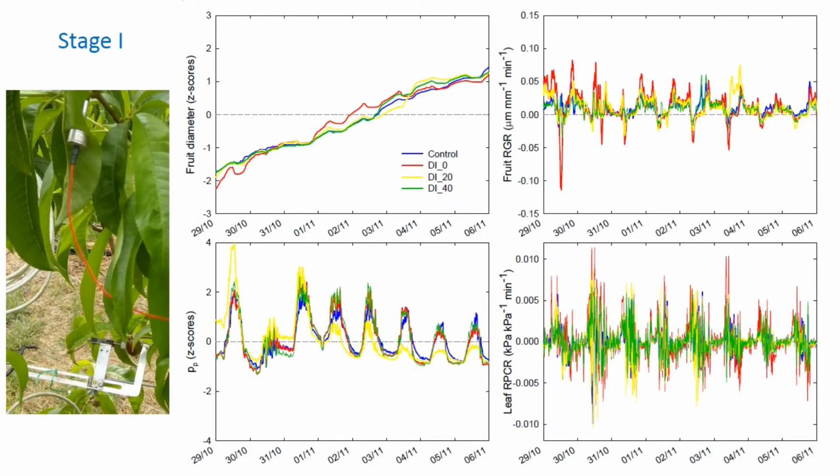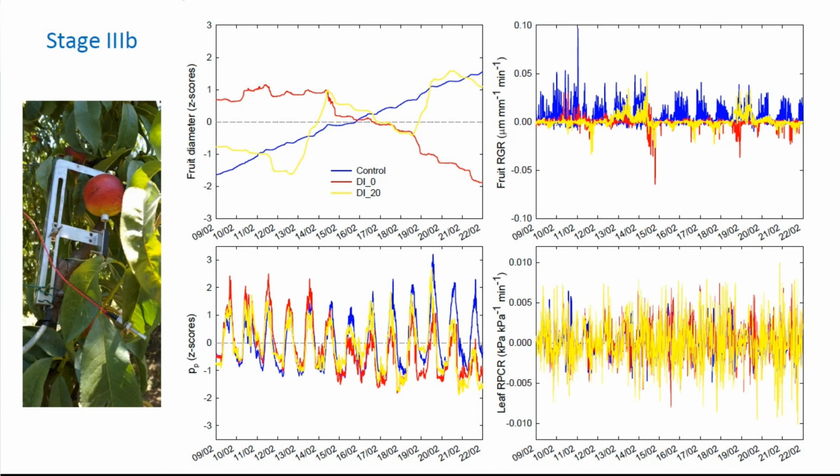First, I just plotted the fruit diameter over time in stage 1, and also the PP z-score. And you can see it looks like there is some response to treatments. And also I plotted the RGR and RPCR, and I thought there could be some kind of relationship between the two of them and these two of them. So what I did was a regression between fruit diameter and PP, and RGR and RPCR.